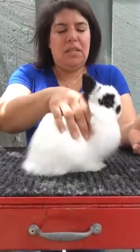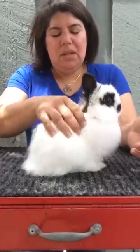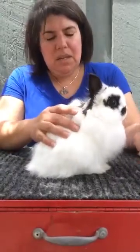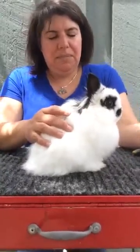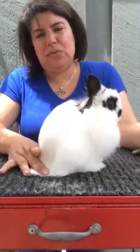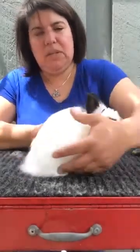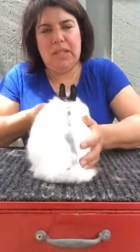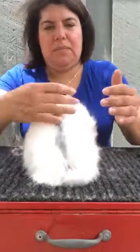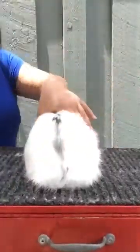I think she has a decent shoulder, a little lacking in the, how do you say, in the midsection, just slightly, but her back end feels really great. Well, let me see if I can show you. So she really doesn't have any wool on her at all right now. This is really just guard hairs. I don't know if you can see that or not.